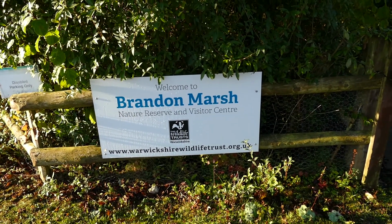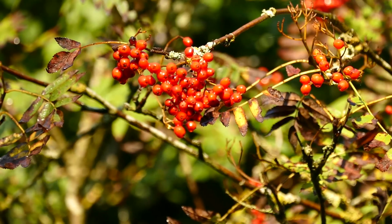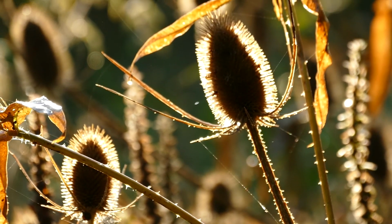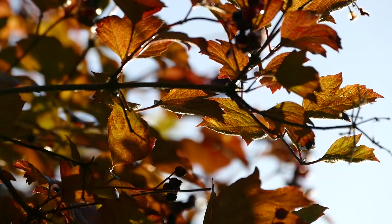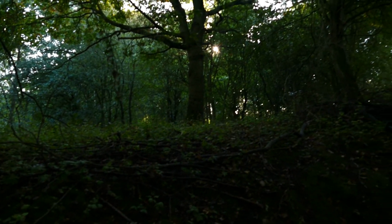It's an absolutely glorious autumn day today. Beautiful blue sky, hardly a cloud anywhere, and all the beautiful colours of autumn on view. And the light today is superb, absolutely beautiful. And the leaves have just started to turn. There's some excellent habitat here at Brandon Marsh, from pools and lakes to large areas of quite ancient woodland.